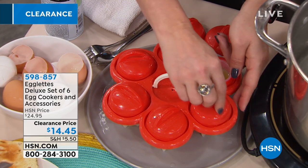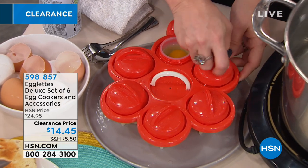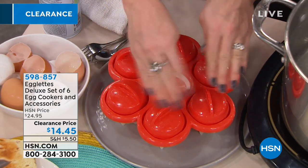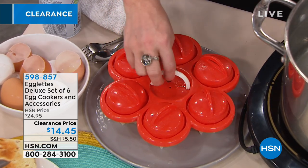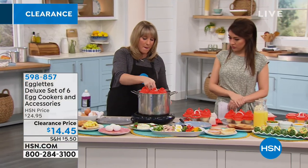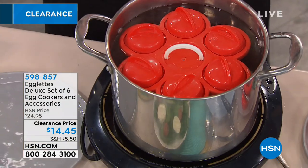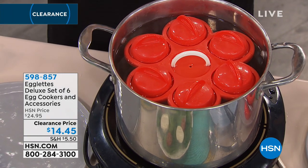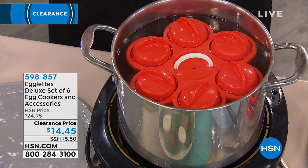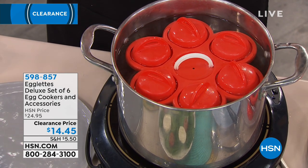Then all I do is I give it a little twist. And I'm doing six here, but you could do one or two or three. You don't even have to use the tray. These come right out of the tray. And then I just take my water to a rolling boil, just as I would at home, pop my egglets in. I cook them for 10 to 12 minutes to do a hard cooked egg, just as you would a traditional egg. It's cooking the same way. The technology is not changing.